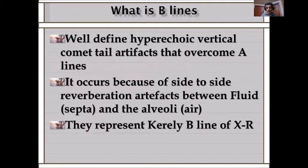Now, what are B lines? B lines are well-defined, hyperechoic, vertical comet-tail artifacts that override A lines. So when you see B lines, usually you don't see A lines. What is a B line? It is also a repetition of what? Of the alveolar wall. It is a reverberation or mirror image of the alveolar wall. Remember, we have alveolar wall, alveolar wall, alveolar wall, and two alveoli. And the distance between one alveolar wall and another is 7 millimeters. So the distance between a B line and another B line is 7 millimeters. If that is true on the picture, then this is normal.